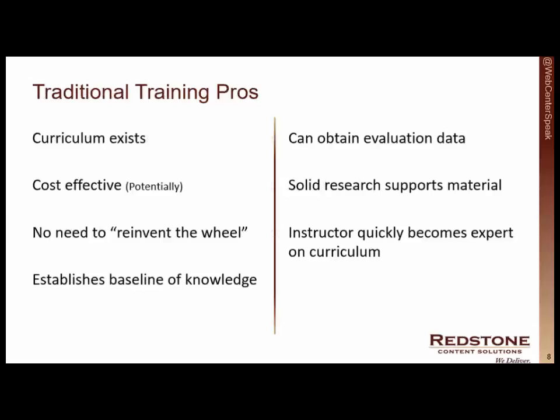We talk a lot of times about building the foundation. When you build a house, you generally start with the basement, and you have to erect a solid foundation before you then build on top of that. And traditional training provides that most adeptly.